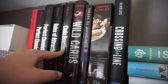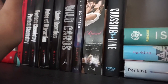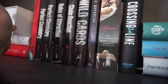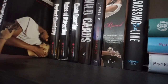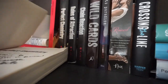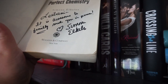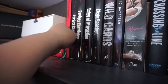I even met her in San Francisco a couple years ago. She sent me a poster of the actors who portrayed the three brothers in her book trailers. And so I believe one of these, why do I have three copies? I don't know. Aha, here we go. This one is signed to me. Leilani, it is awesome to finally meet you in person. Simone Elkeles. And then this one is an ARC of the book that I actually found.